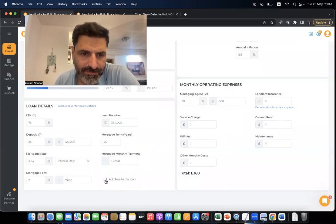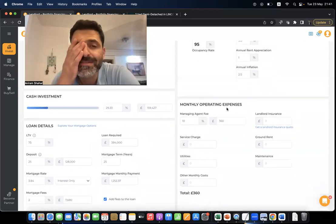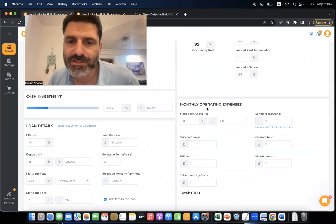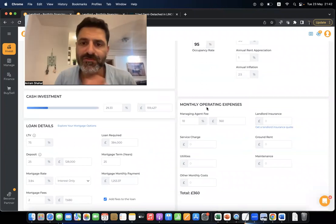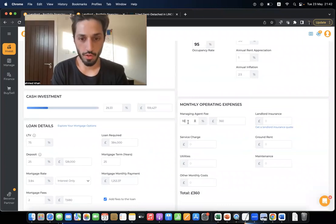I can add the fees to the loan here by ticking this checkbox. Then let's speak about the monthly operating expenses. Here, basically, you need a letting agent or managing agent, or you can self-manage the property. But let's just put in 5%, somewhere in the middle, where maybe you do some work and they do some work. Service charge, in this case, there wouldn't be a service charge because you're on the freehold.